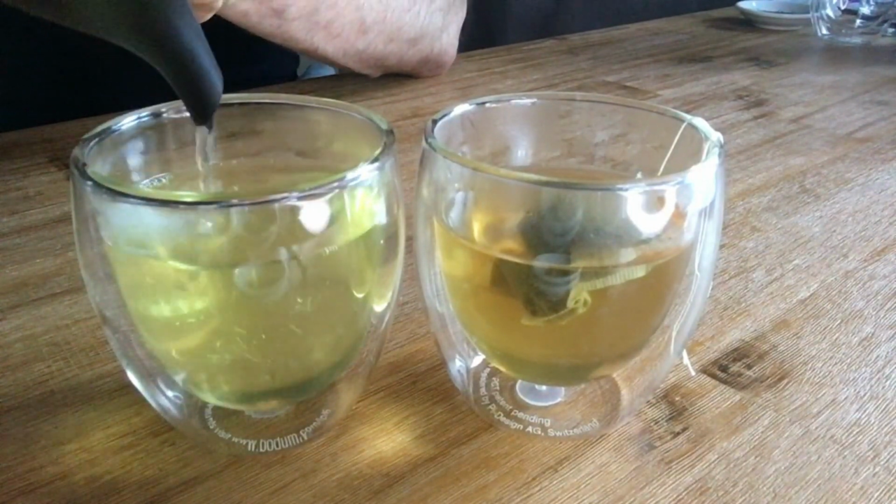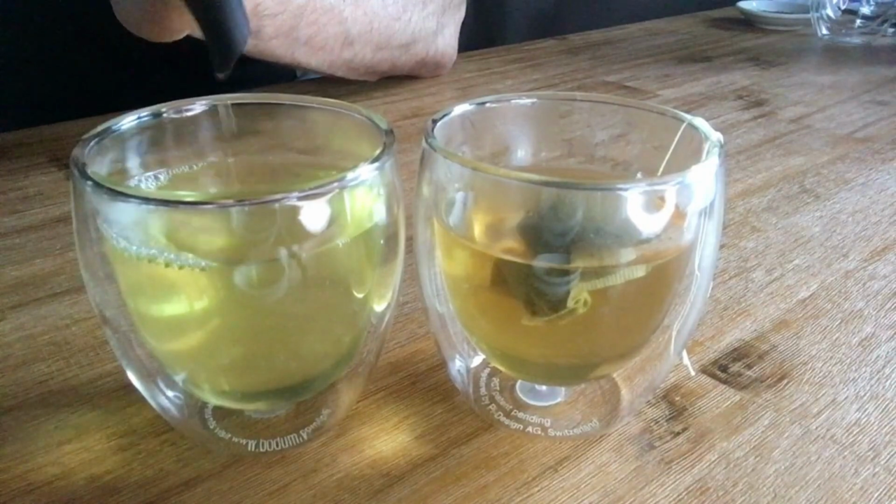And here we can already see that there's a major difference between these two teas. One is a beautiful golden green color. Also here with the leaves you see they open up slowly. We still have quite a lot of needle shapes, all these needle shapes are still quite present. And then we have this color here, which is from the regular green tea, and here we have the brownish color from the tea bag.